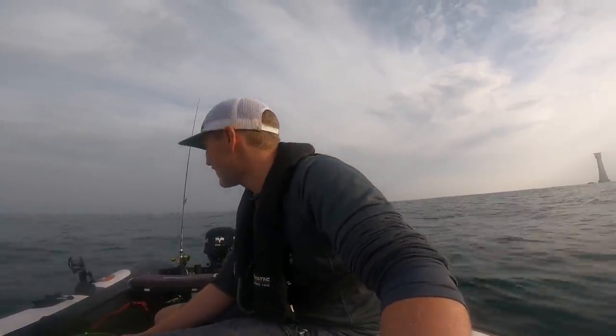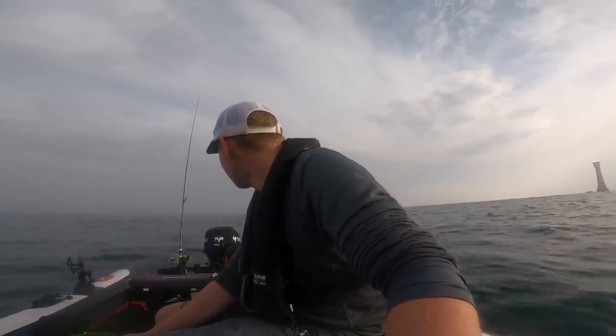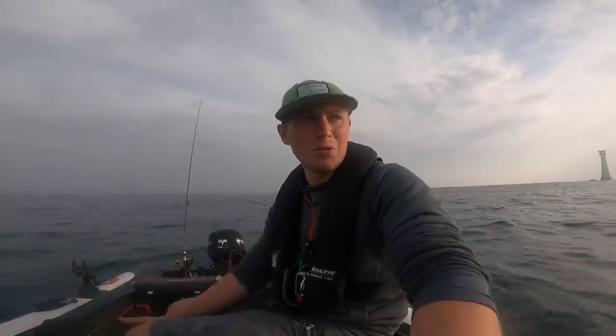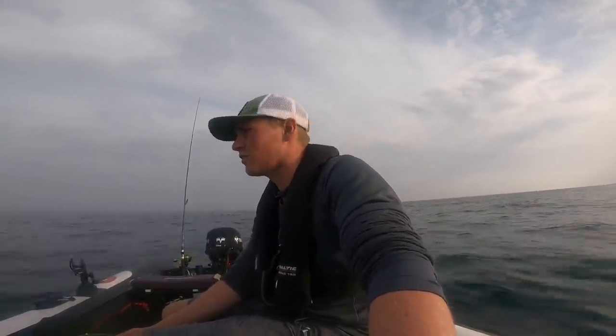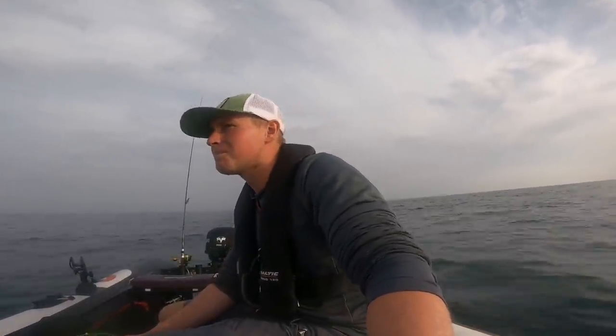It's really, really flattened out now, exactly how it was forecast to. The wind's dropped right off, it's practically none at all, and it's almost glassy smooth. So I've got a really nice ride back. Should mean I can do it in decent time.